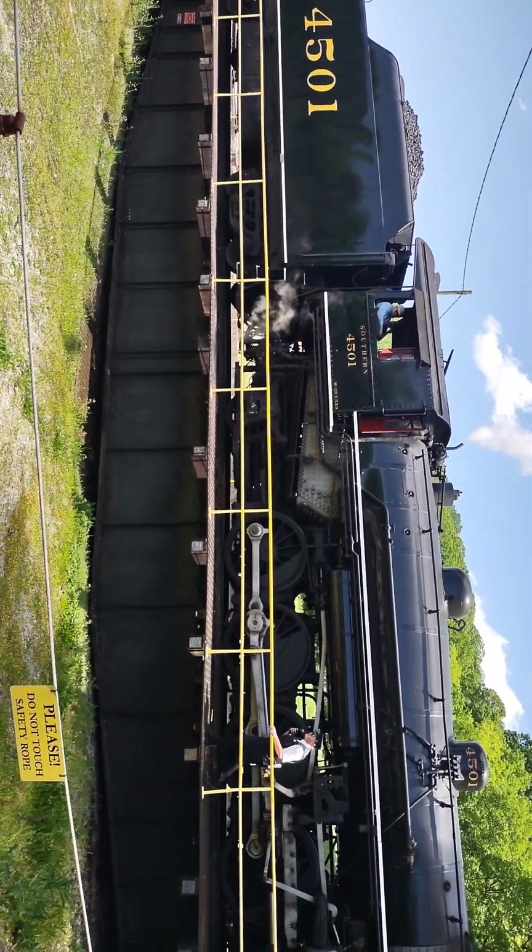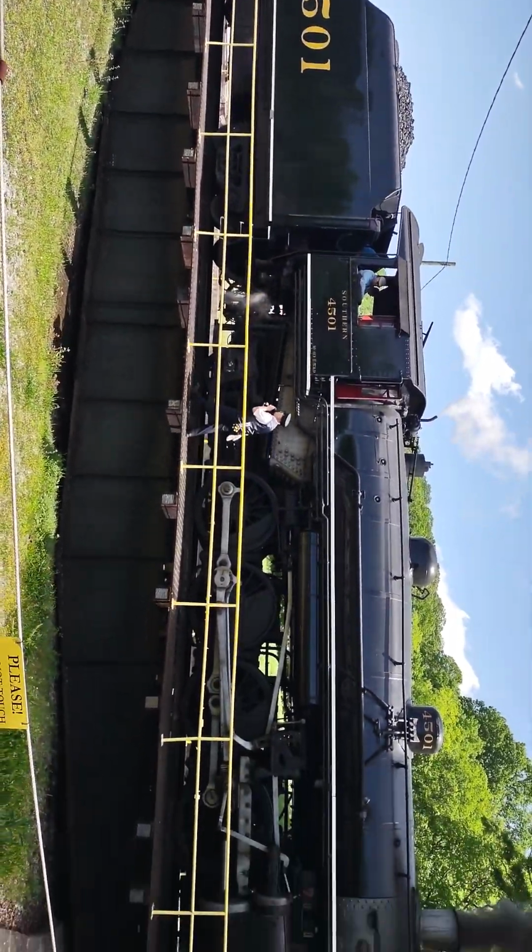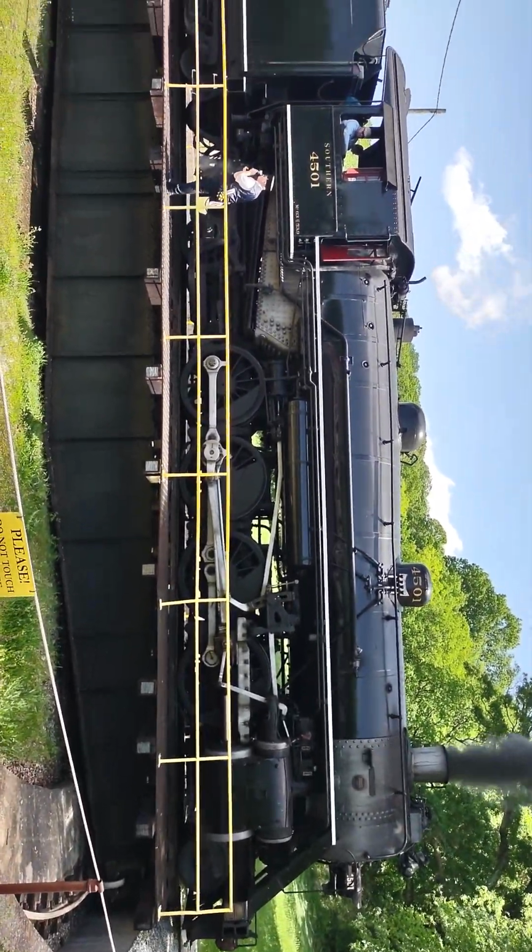Awful moment of silence there. We'll get to the 4501 side. We got to perfectly spot the locomotive on our turntable.